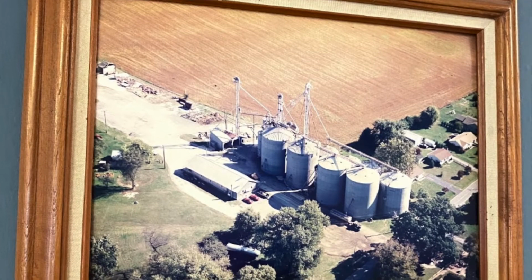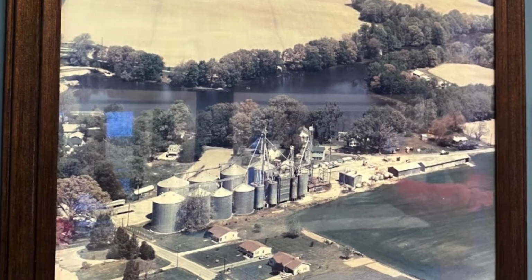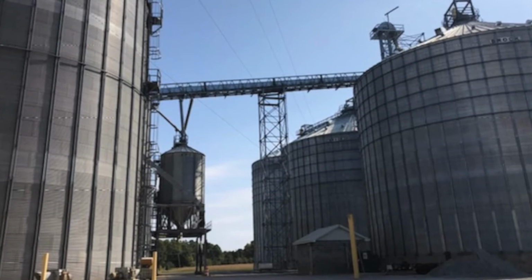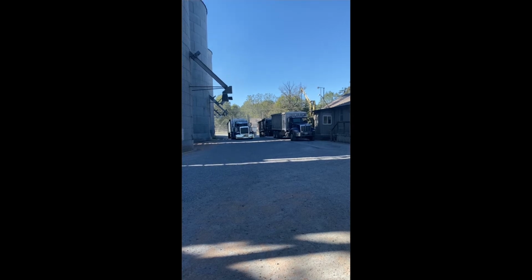We have 5 locations here in 3 counties, all located within about 30 miles of each other. So we have storage facilities where we receive the grain, pay the farmer, and then we store it for a period of time until we make sales to the end user. Here domestically, our primary end user for corn is the poultry industry, which is well established here in our area, and we sell corn and soybeans to them for use in making chicken feed.